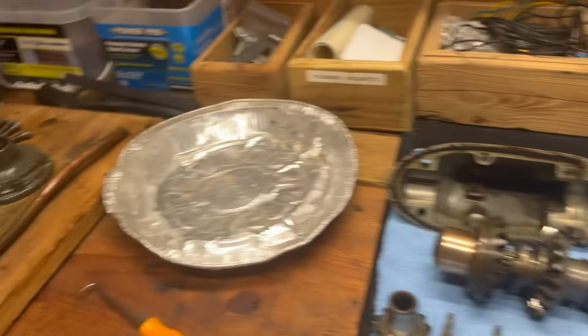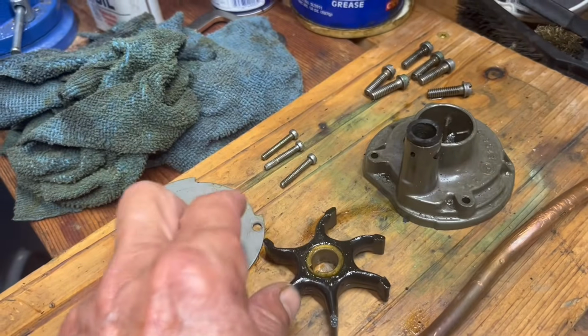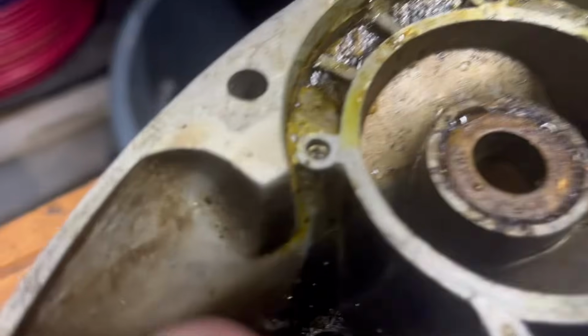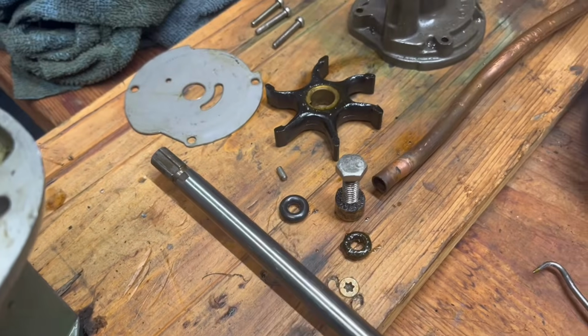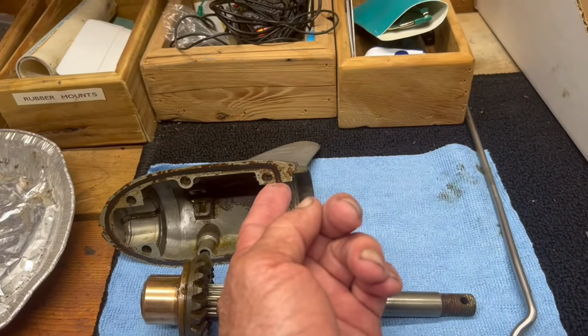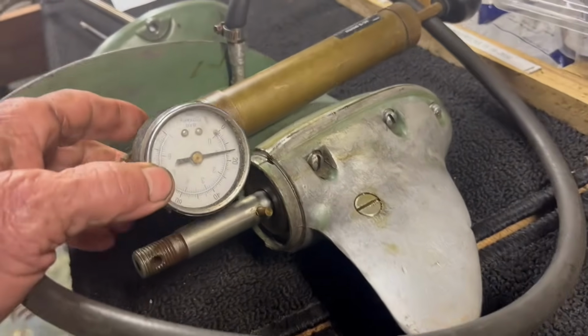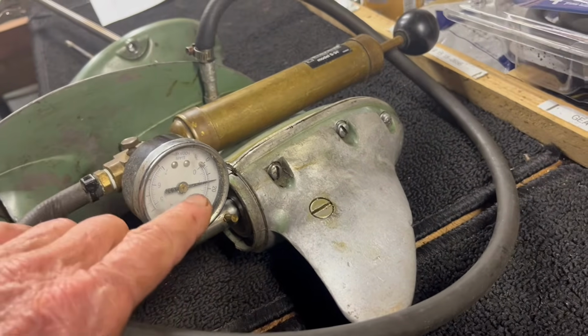Apart, all the gears look really good. Impeller, it looks pretty good, but I'm going to change it anyway. And there's the old shift boot seal. Come out of there. There's the old one. I'll put in a new one. Put it all back together. I think I'm going to change the spaghetti seal too. That seal looks flat. Put it all back together and then pressure test it. I've replaced the shift boot seal and the impeller, and it holds pressure.